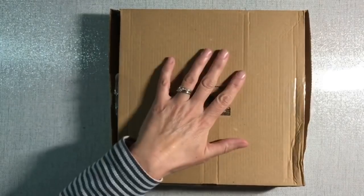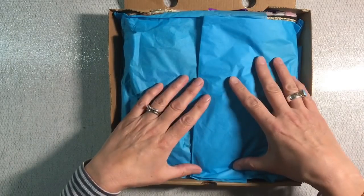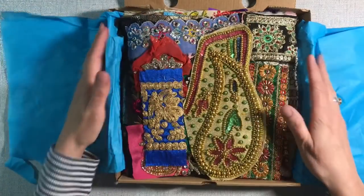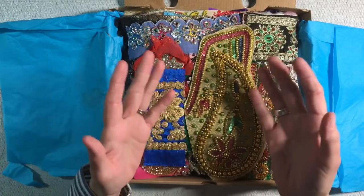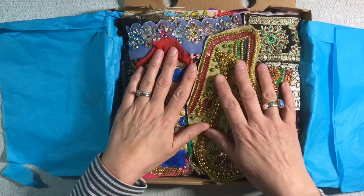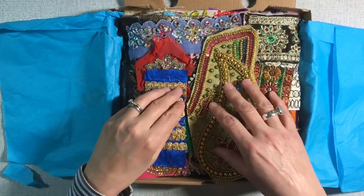But I'm about to show you the package that I received, and this is how it arrived in this box, wrapped up in the most gorgeous blue tissue paper. Like this. Now, this box here contains 100 pieces of heavily embellished scraps. They're Sari scraps and Indian garments and that kind of thing. She's got a couple of different options. There was the heavily embellished ones, and there was also just the embroidered ones, which were slightly cheaper.